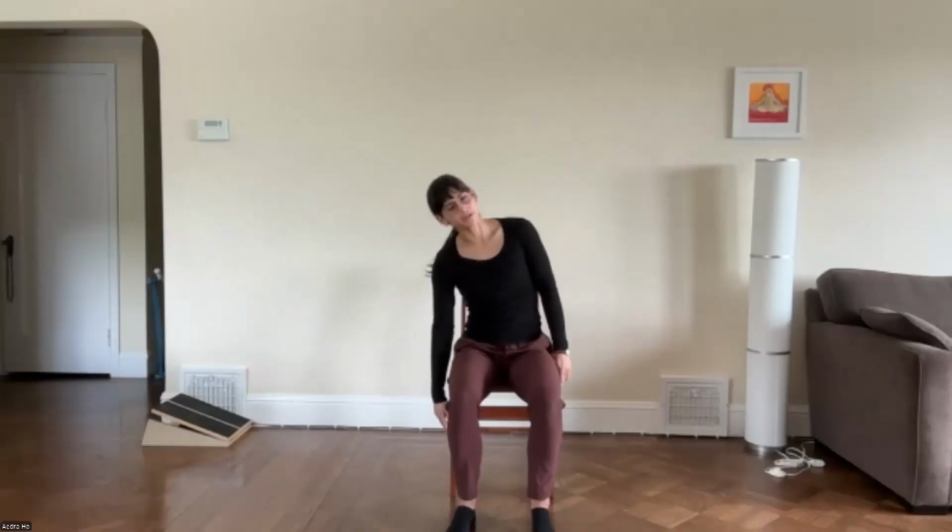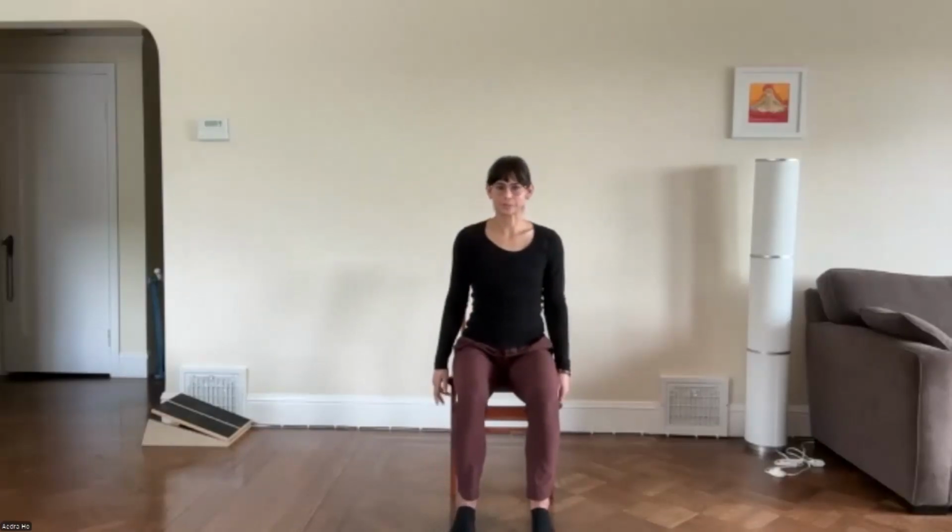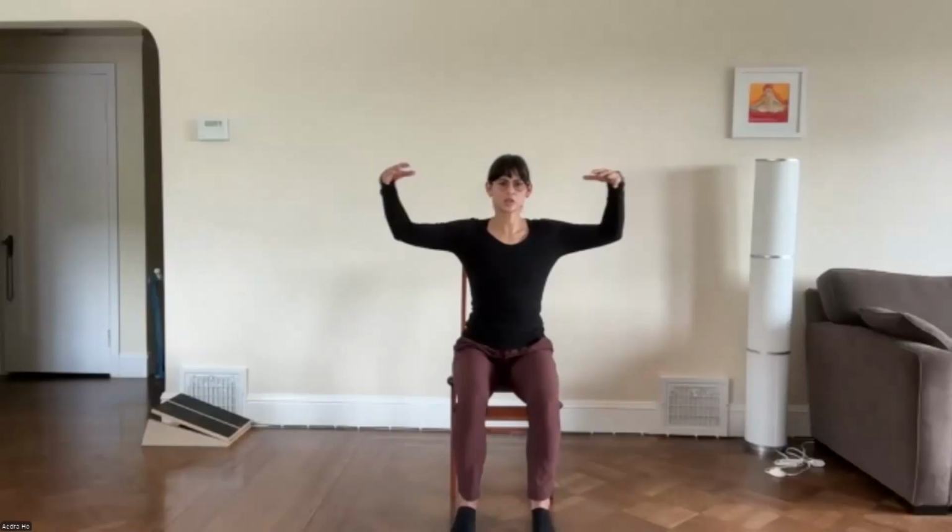And go ahead and bring yourself back to center. Let's bring the fingertips to the shoulders, elbows point out to the side. We're just getting those arms out of the way. Imagine that you're squeezing a block or a ball between your knees. So there's this magnetism between those knees, that they want to pull towards each other.